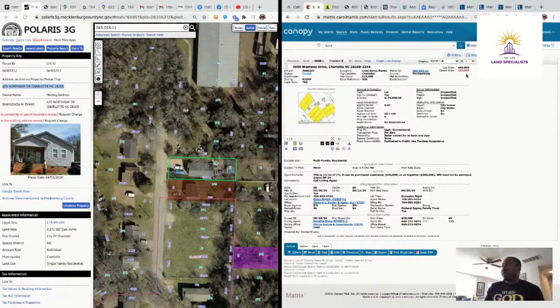This lot sold for $35,000. It is similar to our lot. It's 50 by 150. We have 2 of these lots inside of our one parcel. Okay, so that's good news, ladies and gentlemen. We can get approximately, I would say, $60,000 to $70,000 on this one lot. I did sell this lot for $60,000.